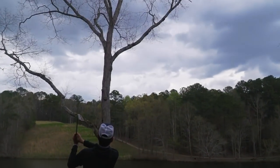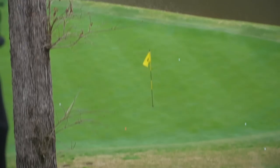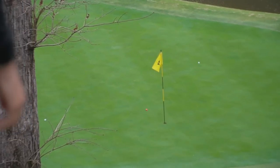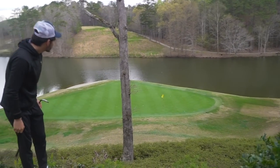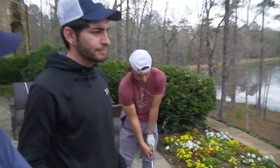Look at Steve's cute. Oh. That was inches from hitting that tree. That might be right there. Steven, I think Micah's is closer. Steven, good shot. Thank you. That's what I should have done. I don't know what I was thinking.